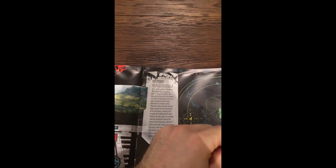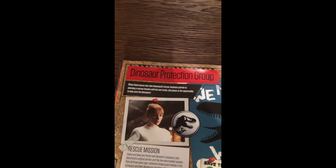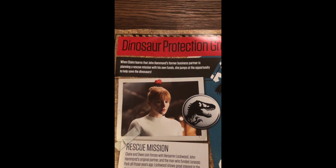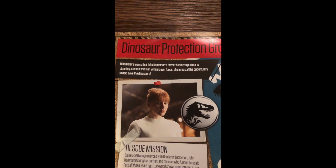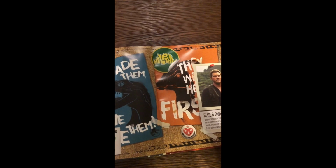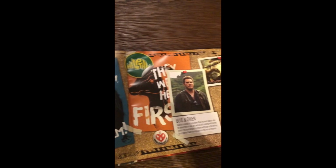Okay, off to the next page, guys. Okay, so now we're on the Dinosaur Protection Group part, so let's get started. Dinosaur Protection Group. When Claire learns that John Hammond's former business partner is planning a rescue mission with his own funds, she jumps at the opportunity to help save the dinosaurs. And here's a better view. We made them, we saved them, save the dinos. They were here first. Help them, save the dinosaurs.